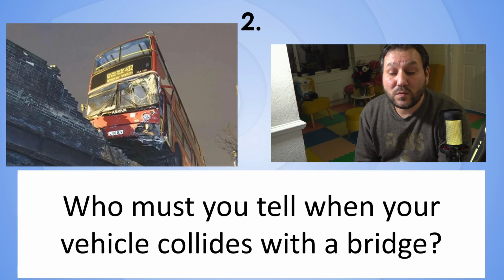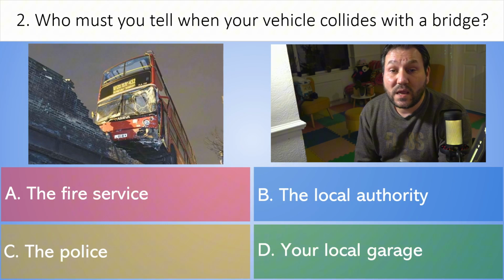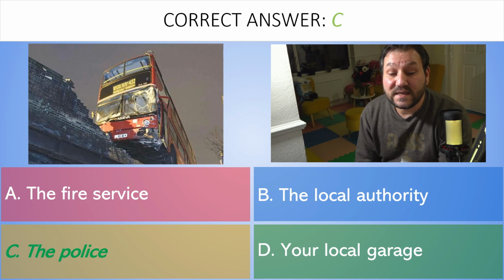2. Who must you tell when your vehicle collides with a bridge? A. The fire service. B. The local authority. C. The police. Or D. Your local garage. The correct answer is C. The police.